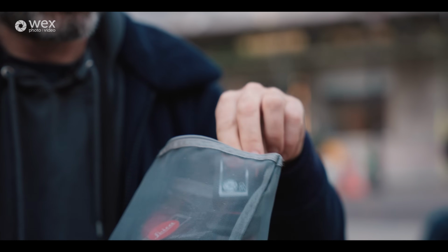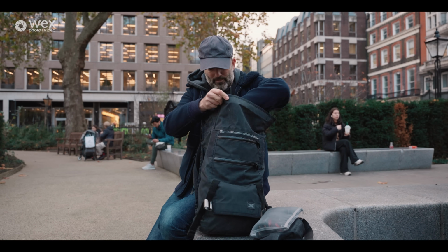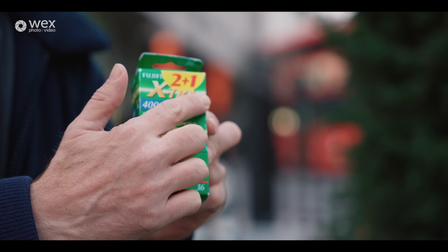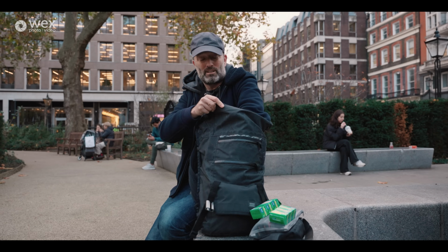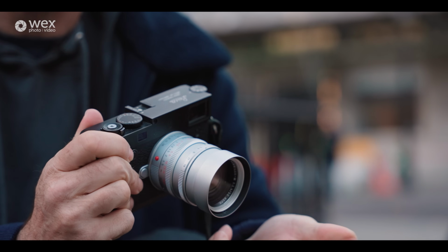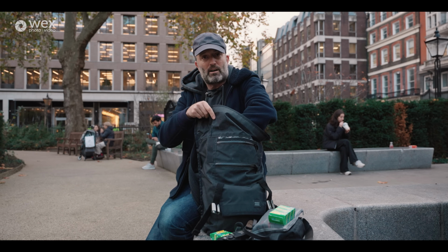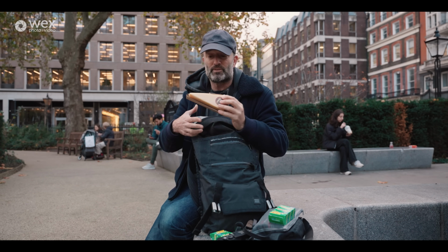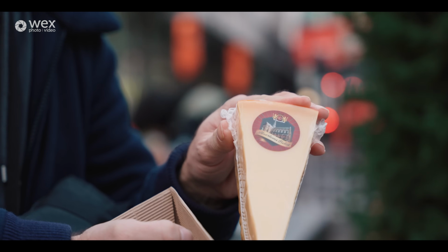I have batteries upon batteries and batteries for my batteries. I have film, a lot of it. I have another camera, an M10 with a 50mm lens, Summilux 1.4, and I don't go anywhere without a block of cheese. Extremely important, Dutch cheese. I can't really work without cheese. And that's it.